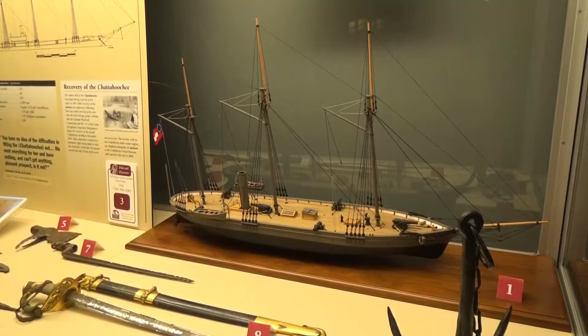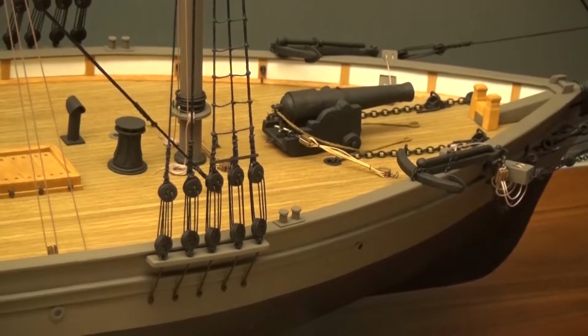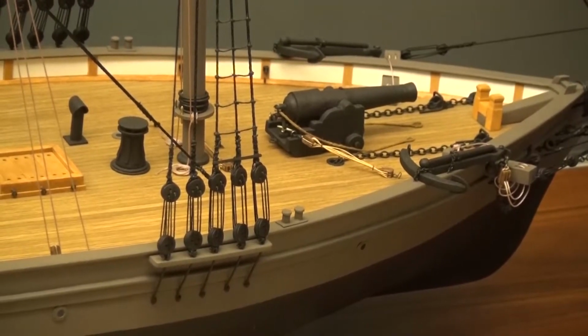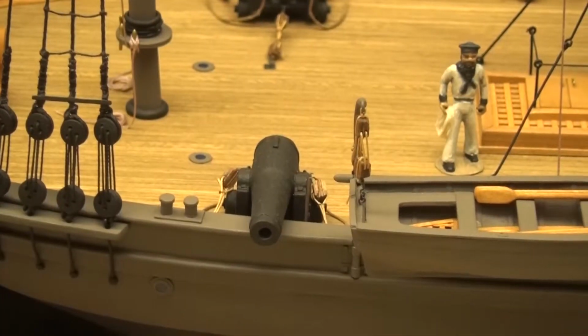CSS Chattahoochee, it was an amazing vessel. It's a little known warship of this War Between the States or Civil War time period, but it was remarkable that they actually built this thing. The builders had no prior shipbuilding experience. They built it out of green pine timber. They built this ship in the lowlands and swamps of the Chattahoochee River in southwest Georgia. They got the thing operational.